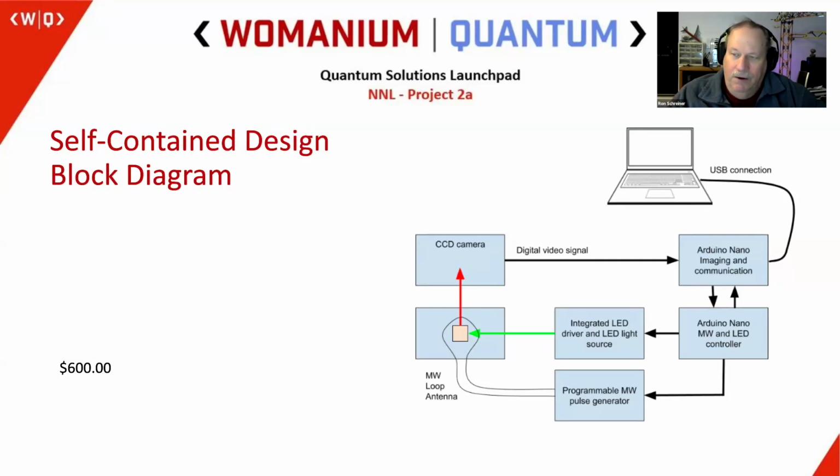Now, remember from Erica's talk, you use green light to pump up the energy, and then this crystal would interact with the environment. In our case, we wanted to interact with magnetic interference. As magnetic interference crosses paths with the crystal, those energy states collapse and they give off red photons. So hopefully those photons we want to measure at the broad surface of the crystal, and they will go up and be collected by a CCD camera.